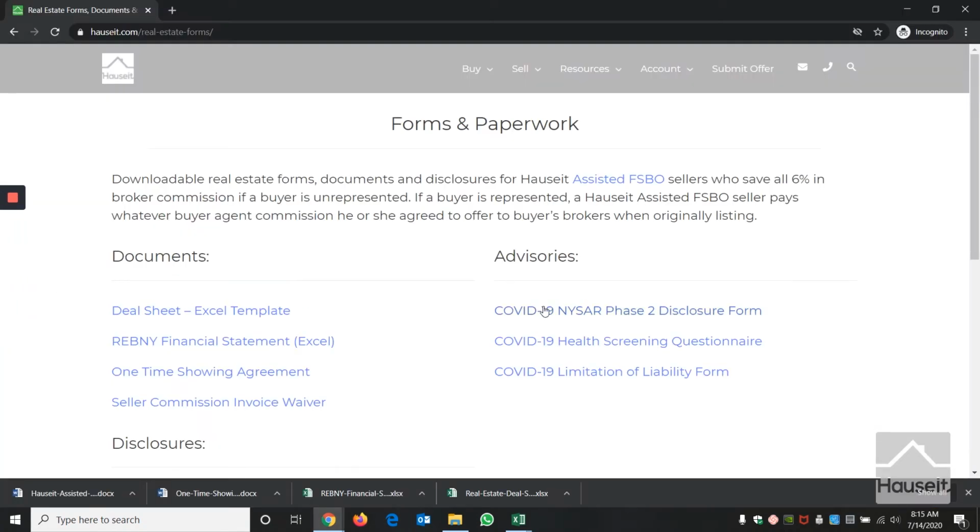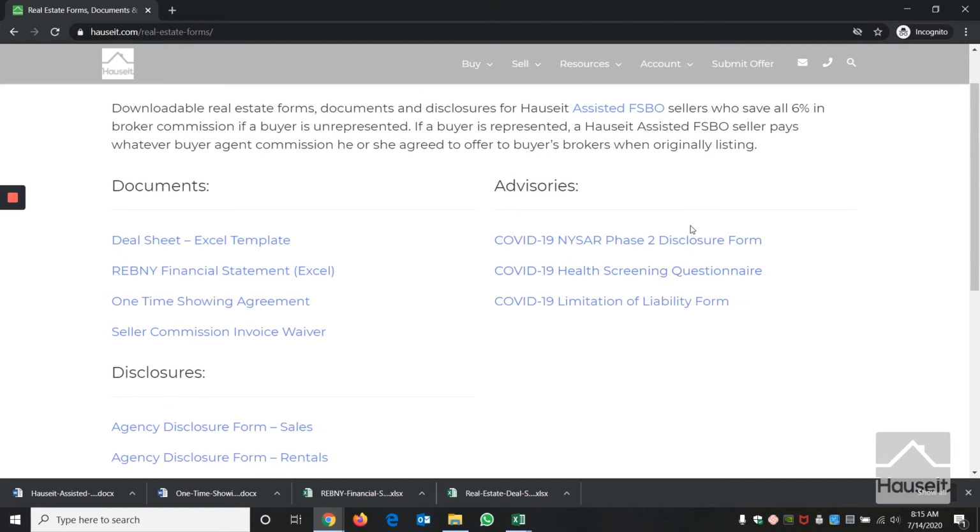We've also included some optional disclosure forms related to current events, such as COVID-19. For example, here we have a phase 2 disclosure form, which informs potential buyers or anyone who may step into your property or who may encounter other people in your property, such as tenants, anyone who needs to enter your property, such as appraisers, etc. This informs them of the risk of COVID, and ideally, if you are able to have them sign it or at least present it to them and they acknowledge, it might provide some measure of protection for you in case of someone getting sick due to COVID.